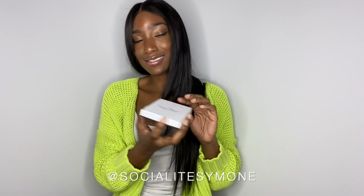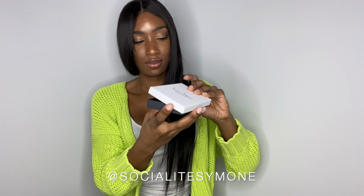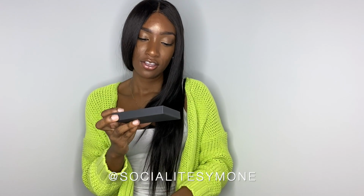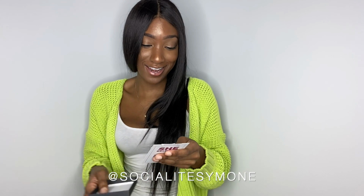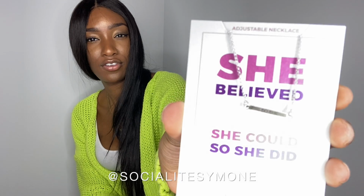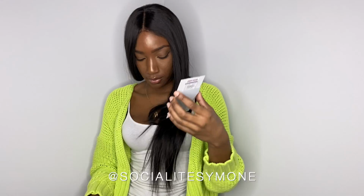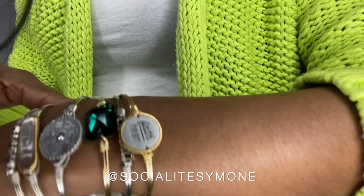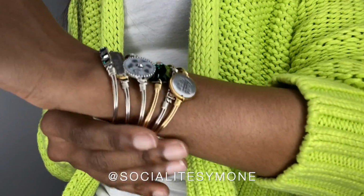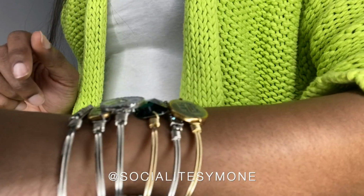And the last and final box. This one says, she believed she could, so she did. And it's another necklace. There we go. That is dope. So cute. I am so obsessed. These are just so freaking cute. Ladies, if you have a small wrist and you're ready to stack up these bangles all the way up to your forearm, check them out.